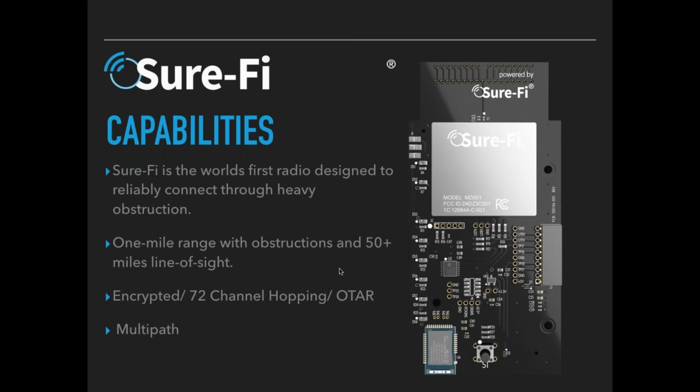The radio is also encrypted with 128-bit encryption, 72 channel hopping, and over-the-air rekeying, so we can use it in places like airports, military bases, things like that that need high security. And it's also multipath, so we send out a lot of different signals, and they come back in, and then the radio on the other side chooses which signal is the strongest.